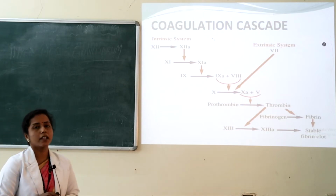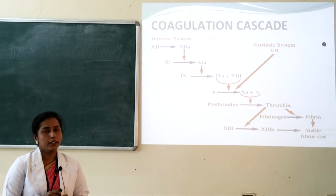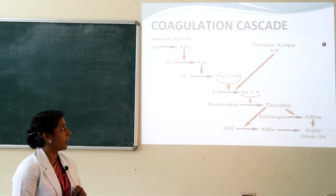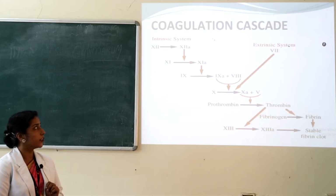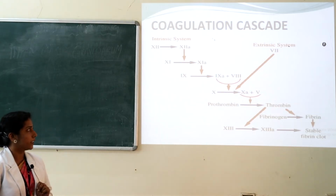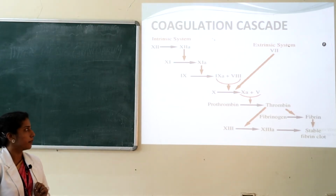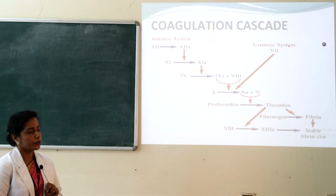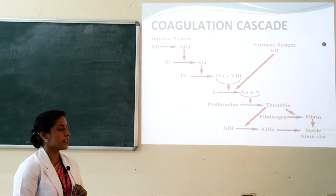The extrinsic system is activated by the tissue factor. Tissue factor is released after tiny injury of the endothelium of blood vessels. Along with the tissue factor, clotting factor 7 is converted to activated 7A, the active clotting factor. Then that converts clotting factor 10 into 10A, the activated form, and along with cofactor 5, this converts prothrombin to thrombin. Prothrombin is clotting factor 2 and thrombin is clotting factor 2A. Then it converts fibrinogen to fibrin. Fibrinogen is clotting factor 1 and fibrin is clotting factor 1A.